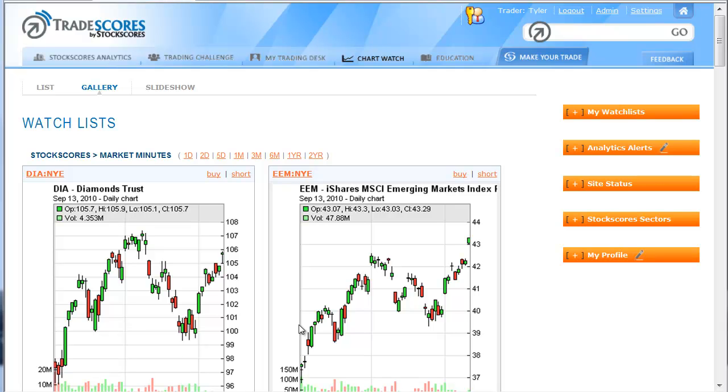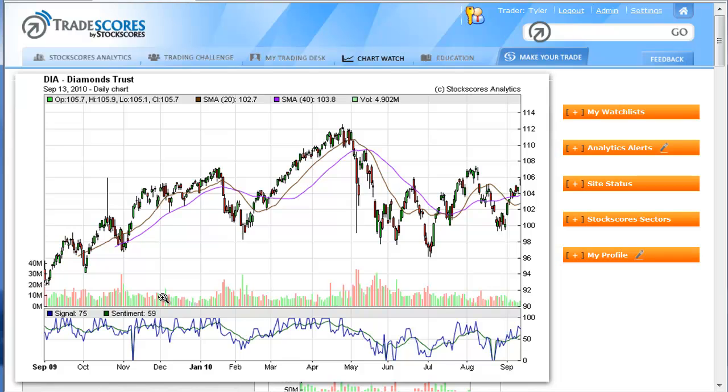I'm going to begin by looking at the DIA ETF. This is the Dow 30 Exchange Traded Fund. I am on tradescores.com, which is a website presented by stockscores.com. And here you can see that we've had a pretty good run over the last 7 or 8 days, and we are now nearing resistance. The Dow is actually underneath resistance, and so it has some upside potential until it hits that resistance point.